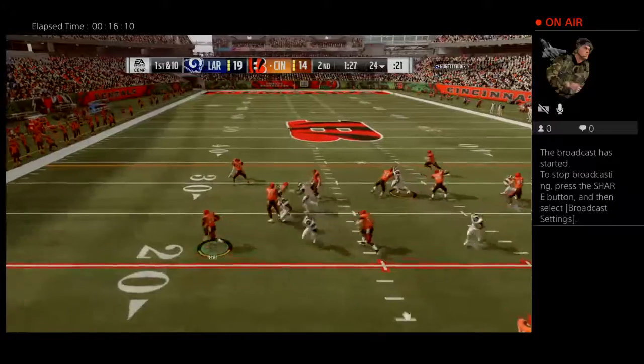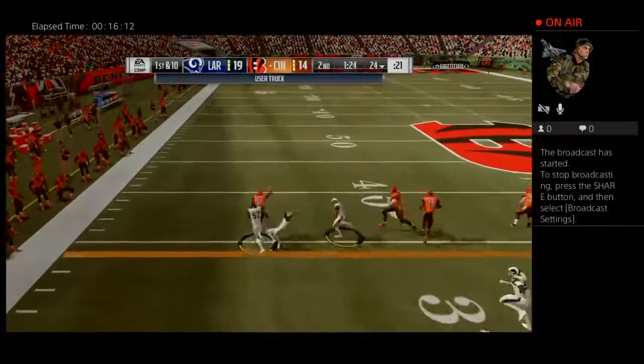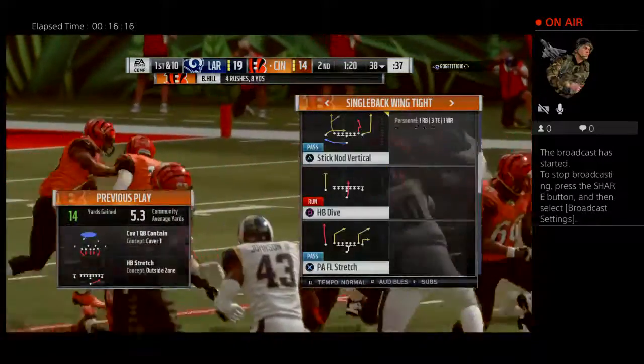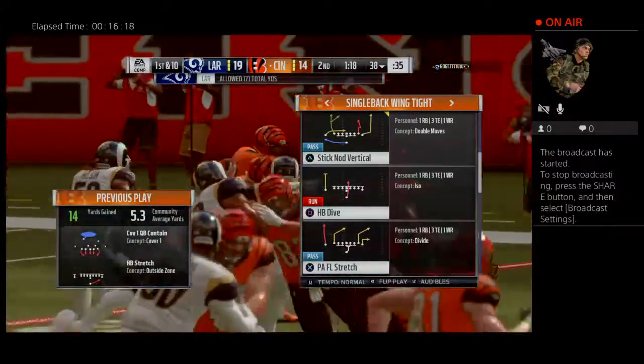They begin the drive with Hill. And some room to work. And they're able to get this one across the 35. They'll get 14 on that one. Good for a Bengal first down.